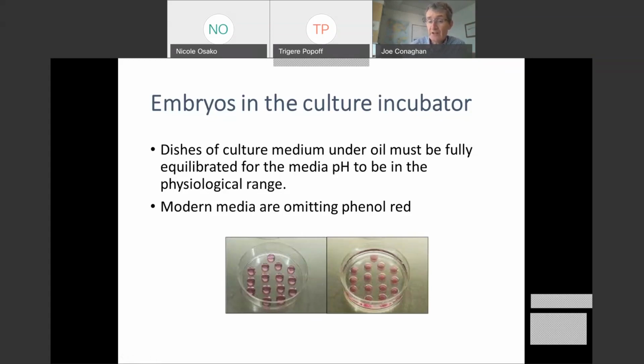So the question that I have, and this is particularly for young embryologists, is: when you make up a dish and you put your drops in the dish like this and then you cover it with oil, how long does it take for that dish to equilibrate inside the incubator? Right? If we put that inside the CO2 incubator and we don't open the door, how long does it take for that dish to equilibrate? And I've asked a lot of people this question, and I always get quite a variety of answers.